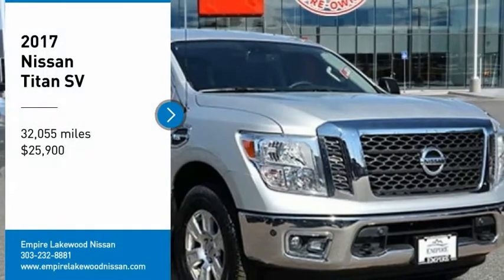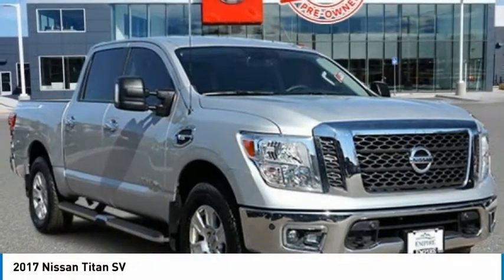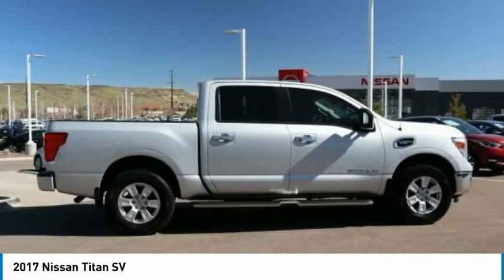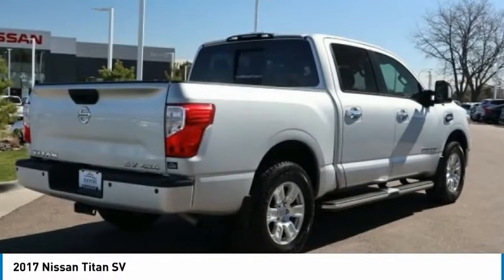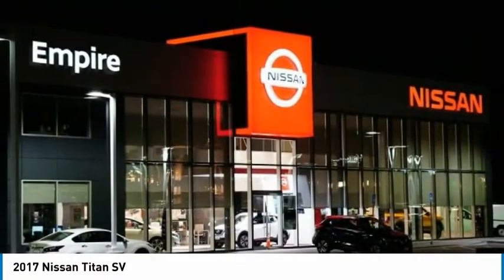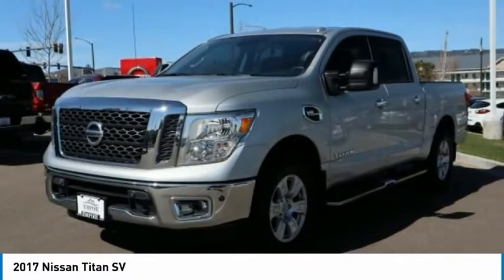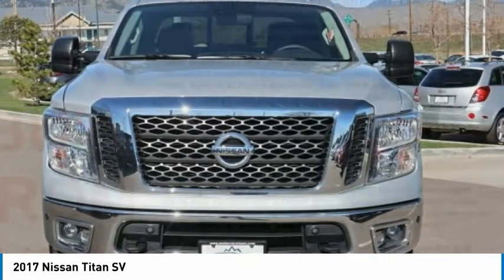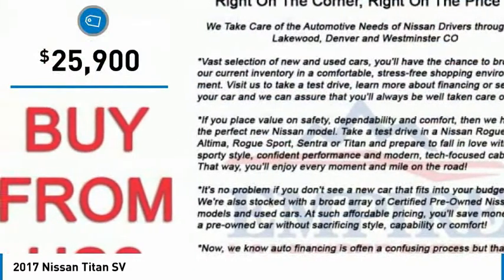We are pleased to show you the 2017 Titan. The Titan houses the Endurance V8 engine, the largest standard truck engine in its class. But the benefits don't stop there. The massive interior cabin boasts a fold-up rear bench seat and a flat loading floor. When it comes to power and comfort, the Titan can't be beat and is priced below $30,000.